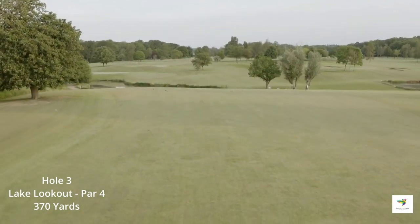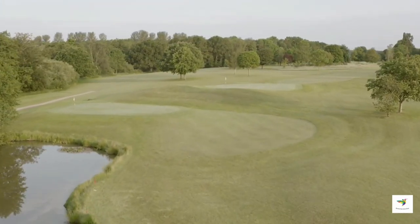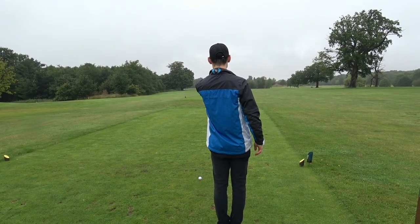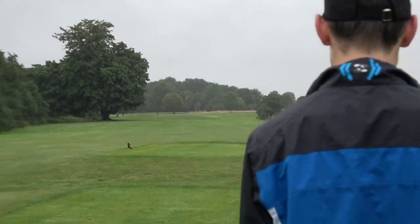You can't see it from here, but it goes downhill slowly and then there's a little pond slash lake that you have to come over to get on the green. Let's go. I think my line, if you can see over my left shoulder, is that isolated tree on its own. I think that's my line.